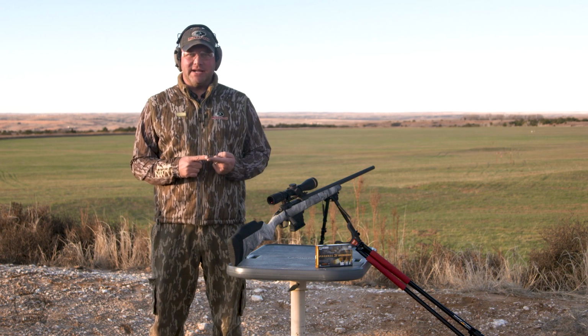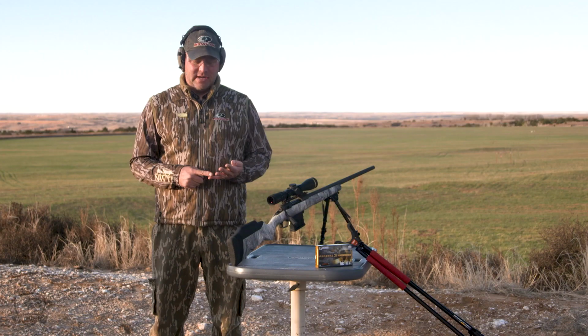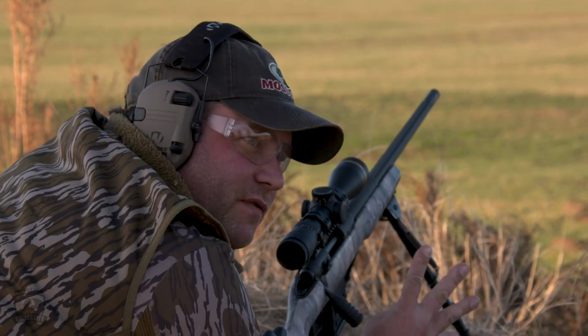First thing is natural point of aim. Second thing is breathing control and barrel movement. Third thing is trigger squeeze. And the fourth thing is follow through. If you focus on all 4 of those things, you will immediately be a better shooter. All right, the 4 things, again, that are gonna make you a better shooter.